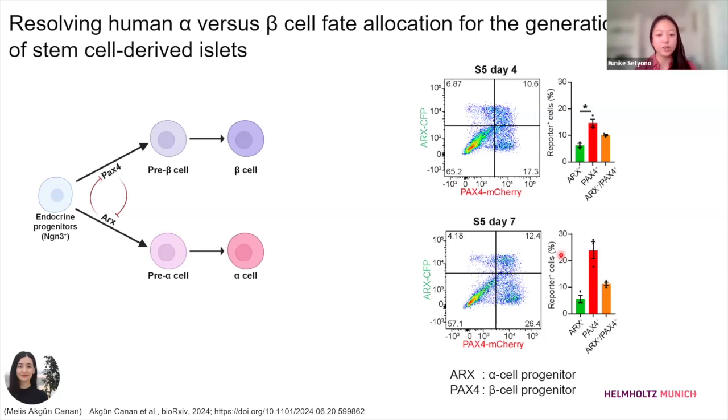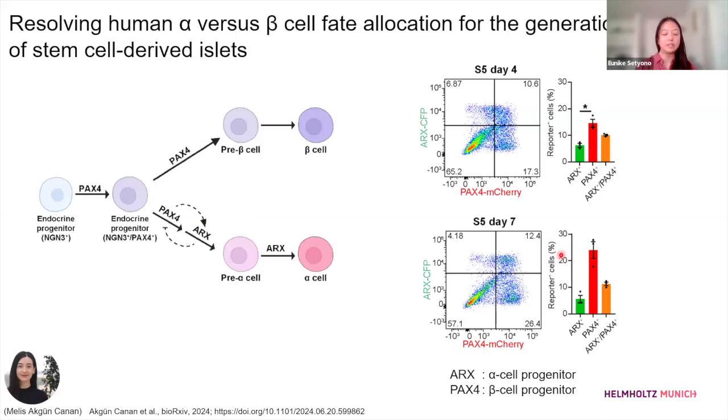She had a talk just two days ago, so I will not go over all the details, but long story short, through the multi-omics analysis and the gene regulatory network uncovered, the results pointed at PAX4 being the default transcription factor expressed, and then upon ARX activation, ARX expression drives the specification towards alpha cells. This is also now on bioRxiv, so feel free to take a look and check the manuscript.